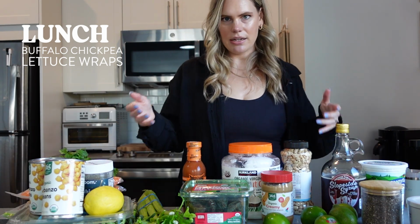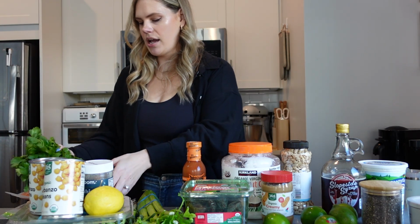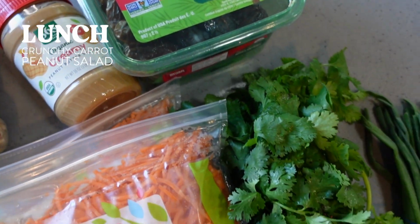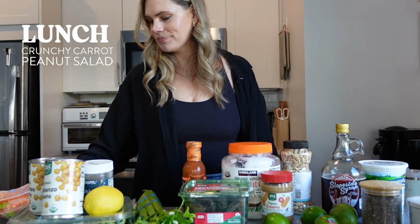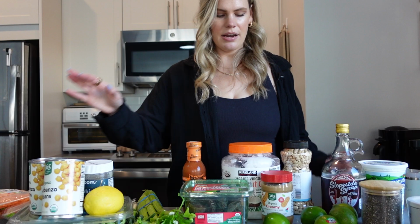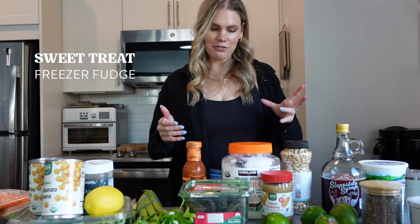It's a really, again, simple, quick recipe. All of these are so quick. And then I'm also gonna be doing a shredded carrots chopped salad with a peanut sauce. It's gonna have dates in it for the sweetener. It's gonna be really, really delicious. And then we're gonna do a dessert, like I mentioned. It's gonna be a no-bake, crunchy peanut freezer fudge.